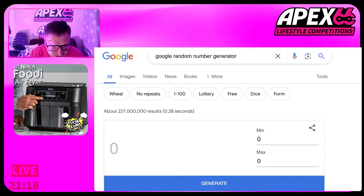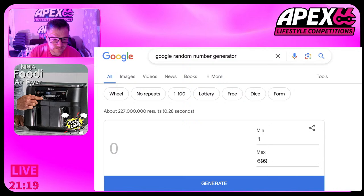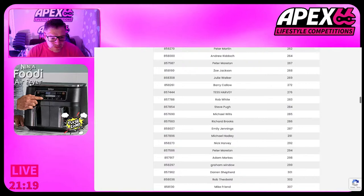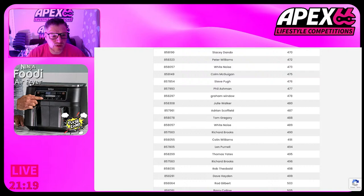Right, ticket numbers on this one, 1-699. Nowhere near on this one in terms of sellout, so may end up spinning a few times, but as you know, guaranteed draw. So best of luck to everybody. It's ticket number 486. Quite a big jump there on ticket numbers, 486 I think we're looking for. Let's have a quick look. Have we sold it? Google 486. No. So we had Adrian Schofield and Julie Walker as the two closest. No problem. Come back to here.